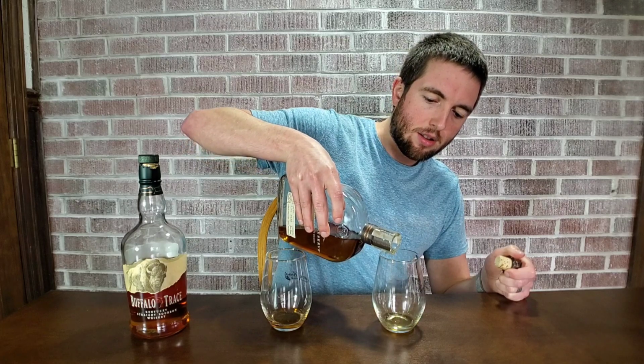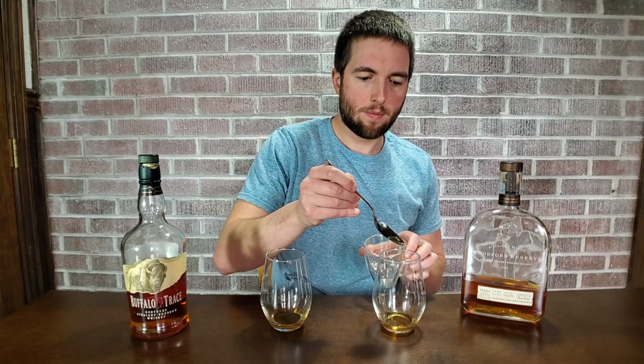But let's do something real quick. I'm going to add a tad bit of water to try to open it up. And a lot of times just that makes a considerable difference. All right, so let's just get a drop or two of water in there. All right, let's see if that opens it up anymore. So alcohol percentage, the Buffalo Trace is 45%, and the Woodford Reserve is 45.2. So basically negligible difference there.